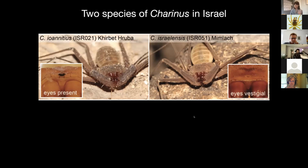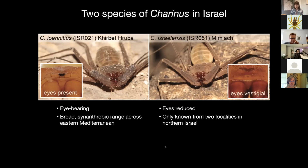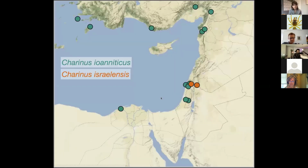And it is readily differentiated from ioticus by its highly reduced median eyes. The 2 morphospecies also have very different geographic distributions. Ioticus has a broad synanthropic range across the Eastern Mediterranean, whereas israelensis is only known from 2 localities in northern Israel. And here is a map of their distributions just to illustrate how widespread ioticus is across this region.